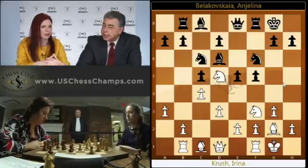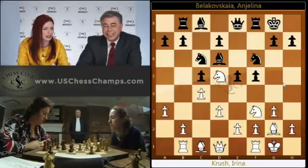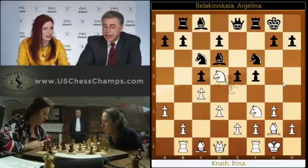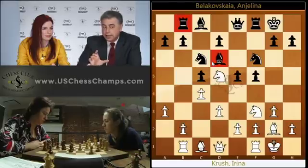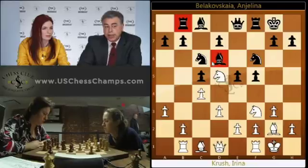Yeah, I have some concerns here. This looks like Black is simply asking too much of her position, and the inclusions of these moves, bishop d6 and rook b8, really don't make a harmonious feeling. Let's put it that way. e4, my goodness! Now I'm really confused.